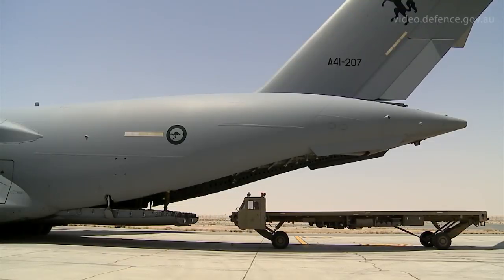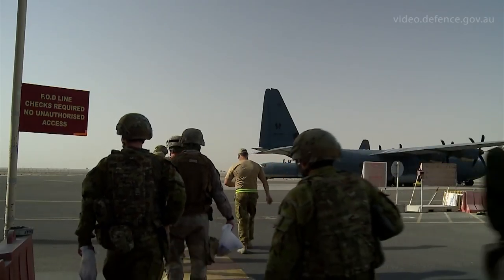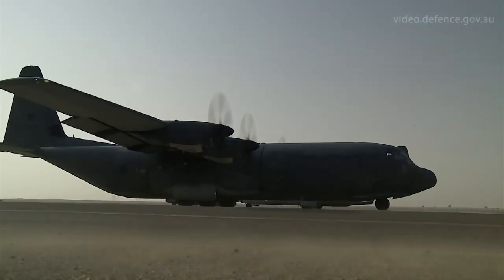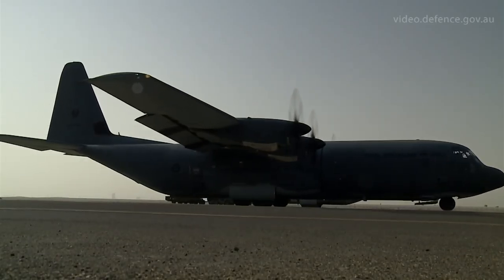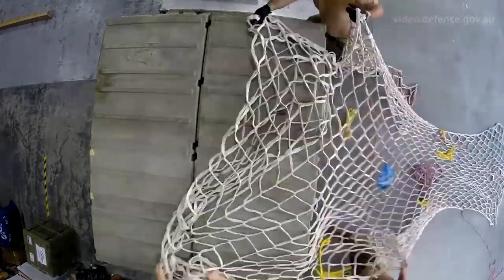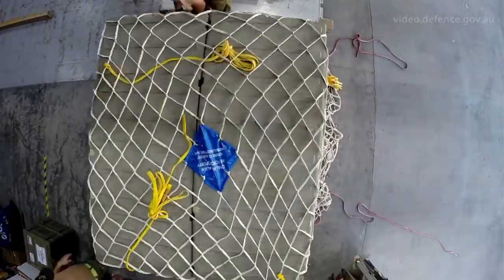Primarily, we work with C-130 Hercules aircraft and C-17s. Throughout the Middle East, C-130s are the primary aircraft. We get notified the stuff needs to move. We build up the pallets, and then we weigh the pallets. Weight and balance is very important with aircraft.